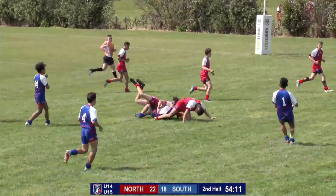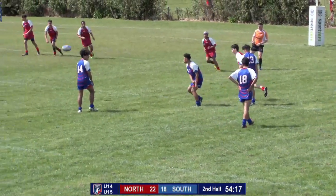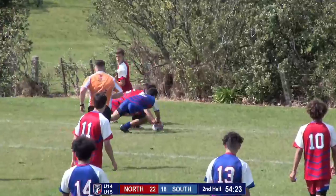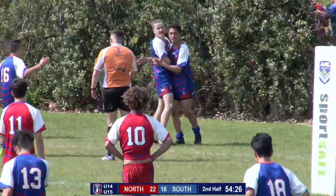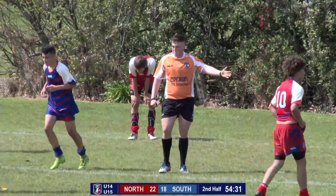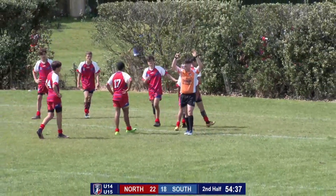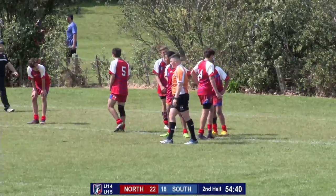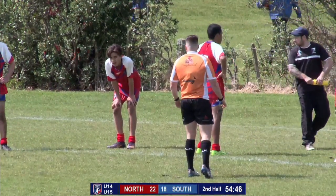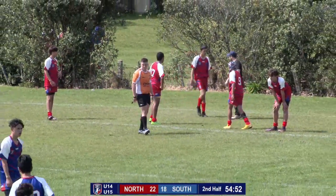Now they run it south, looking for something to get them back into this game. Last tackle coming up. Come back to the sticks now. Kick comes in behind. There's no chase from South. It's messy. This could be a South try here. No, it's going to go back, and Richardson says this will be a dropout by the look of it. So we'll go back for a dropout here.